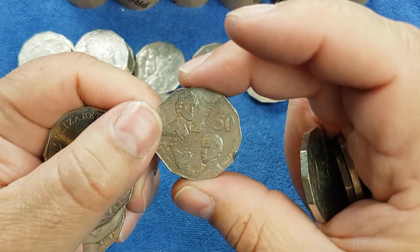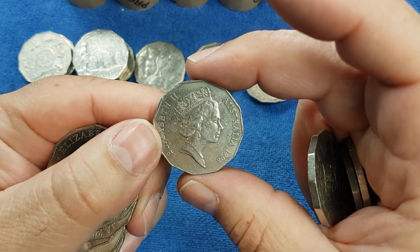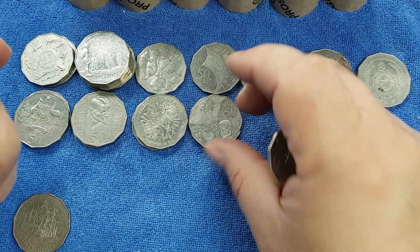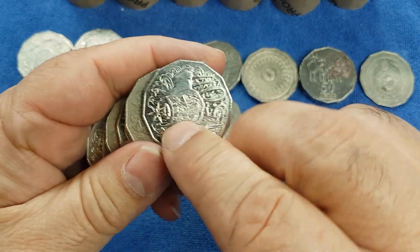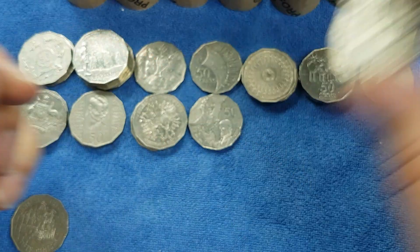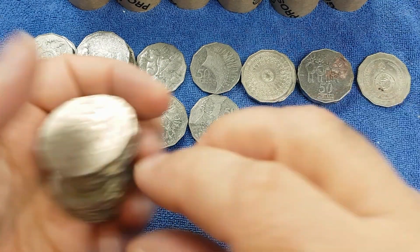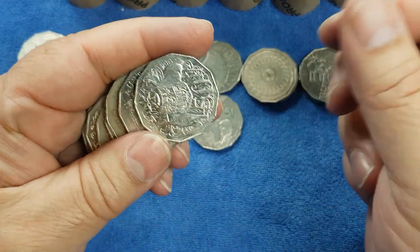Not for very long. The 1998 Bass and Flinders has broken that streak. This is the first time we've seen the 1998 Bass and Flinders today, and it goes in the common commemorative section. I keep getting pulled up because I keep saying keeper in the common commemoratives. I don't keep the common commemoratives. They go back in, but I use the language incorrectly.